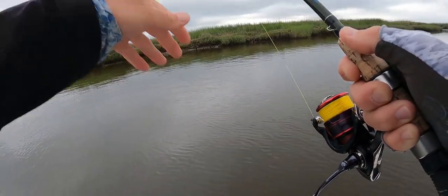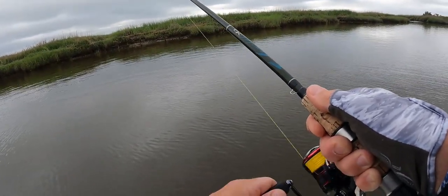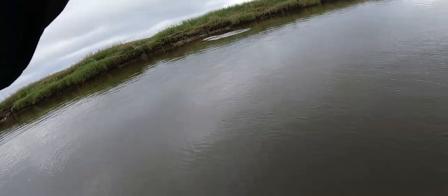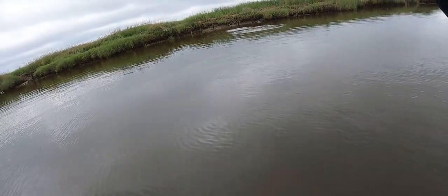It's nice when it's really glassy out like this too, because you can, there's a bite. Got her. Oh, that's a good one. Woo. Oh, that's a good one.